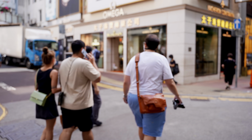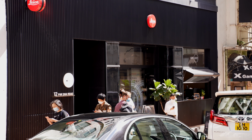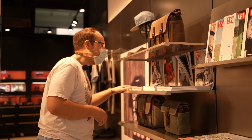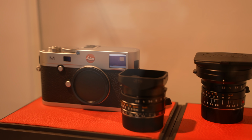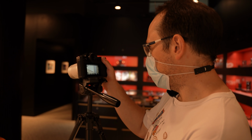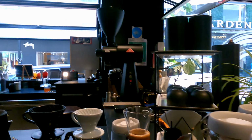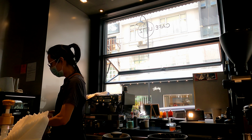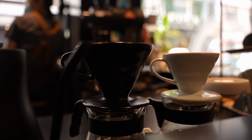Now, the Leica Boutique is tucked in just between a couple of the biggest shopping malls near Times Square and Hysan Place. If you get a chance to stop by, they have a great little library, have all of the different equipment on display, and they have one of the best coffee shops in the area in the store, so you can have a look at some gear whilst you sip your latte.